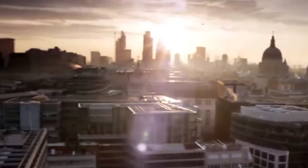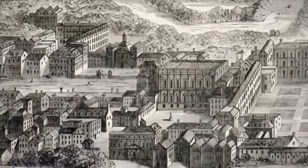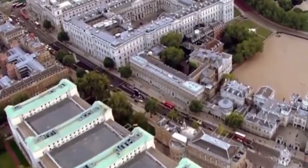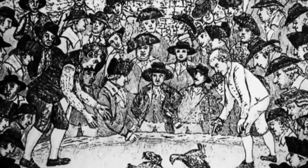Henry VIII's great lost royal residence, Whitehall Palace, stood in the heart of the British establishment before it was destroyed by fire in 1698. This palace was built for excitement. It was a pleasure palace, thanks largely to the cockpit at court.